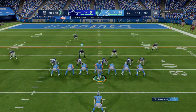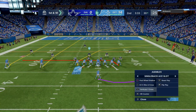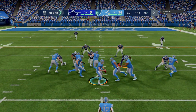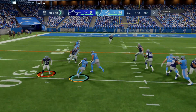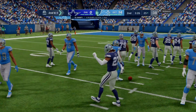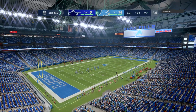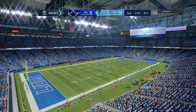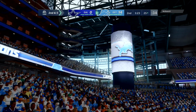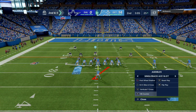So 1st and 10 now from the 30. This is Swift on the counter. And he's got about 5 yards as he's taken down right at the 25. Swift, the ball carrier. That's a really good gain right there. They pick up 5 yards halfway to a first down. The only problem now in the huddle, everyone's going to want to touch the football. Be a lot of chattering now because they've seen that they can move the line of scrimmage. After the pickup of 5, here's 2nd and 5.